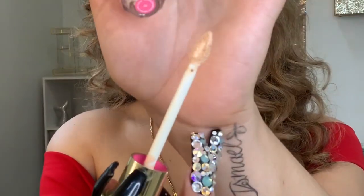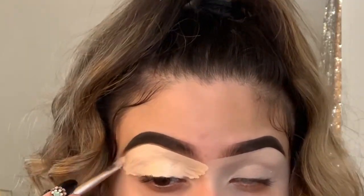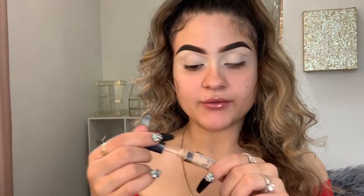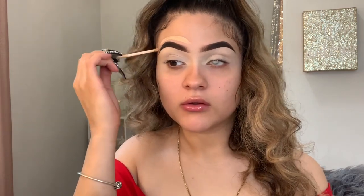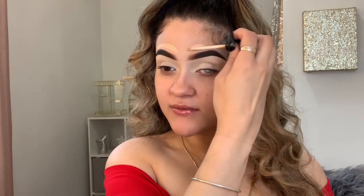I actually really like the applicator. For the top of my eyebrow, I use the Maybelline concealer, and this is in the shade 20. I never like to go too light on the top of my eyebrows because I feel like it doesn't blend in nicely with my foundation.